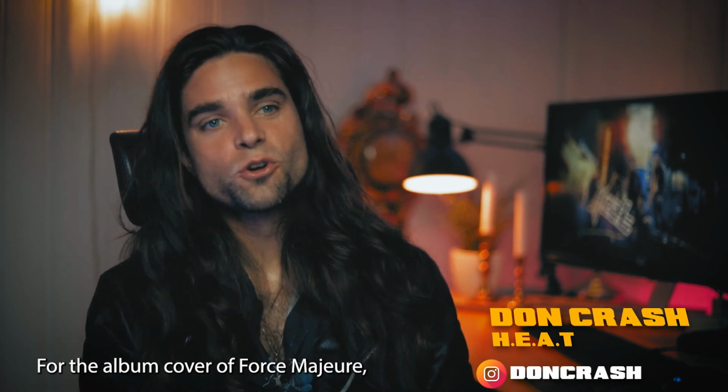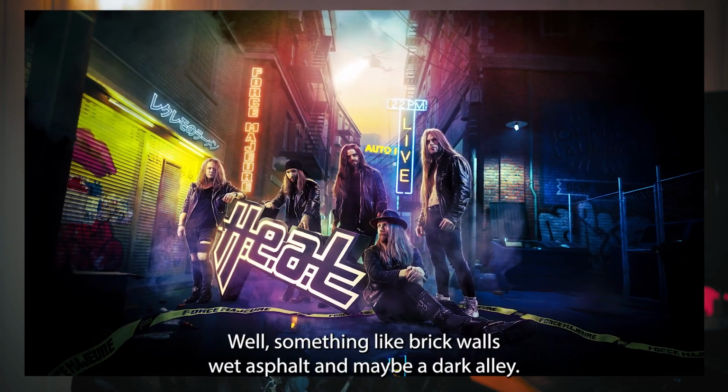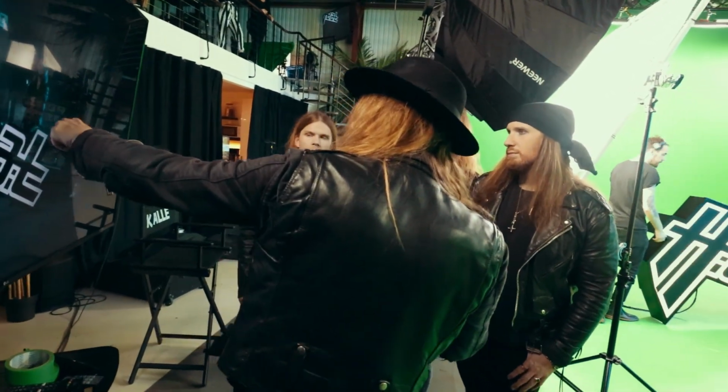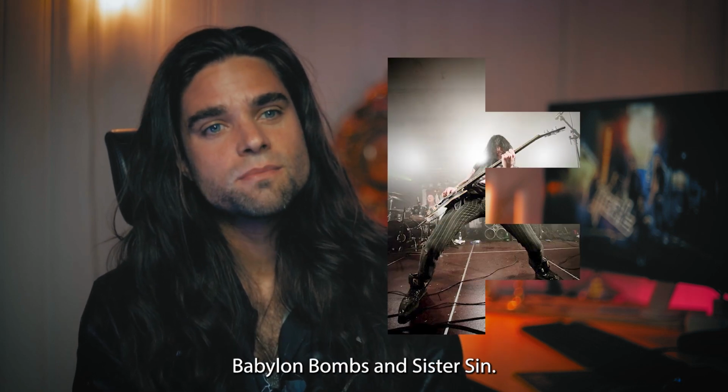For the album cover of Force Majeure, we wanted a timeless, hard rock looking feel to it. Something like brick walls, wet asphalt and maybe a dark alley. When we started the band in Upplands Väsby all those years ago, we often shared stages with Richard Frantzén, who played bass in Babylon Bombs and Sister Sin.